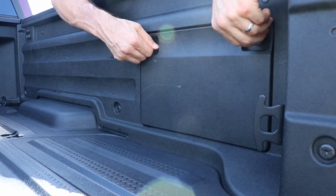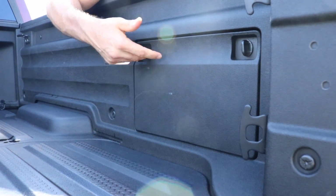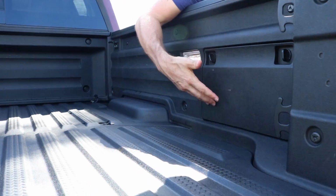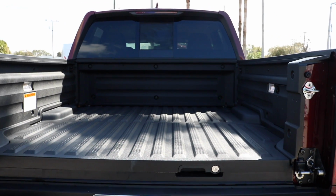I'm gonna zonk it because I wish it didn't have these little turn knobs here. I know it's a little cumbersome because I'm on the other side of the truck bed, but I would like to just see a simple handle. Does it really need to be that complicated?